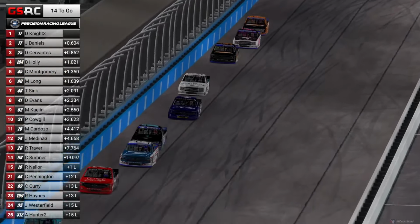So Holly has managed to get past Cervantes, but Cervantes with the outside line out of turn 2. Gets the momentum. Oh no, they make contact. Bradley Holly into the wall. Oh dear, he ricochets back into Cervantes. Oh, we stay green, but that is not an incident that either of those drivers would have wanted.